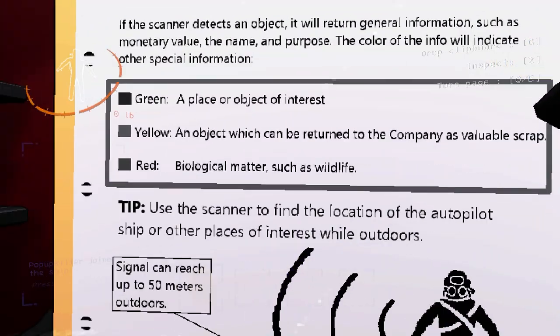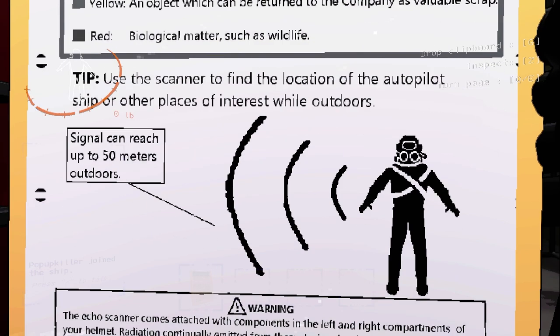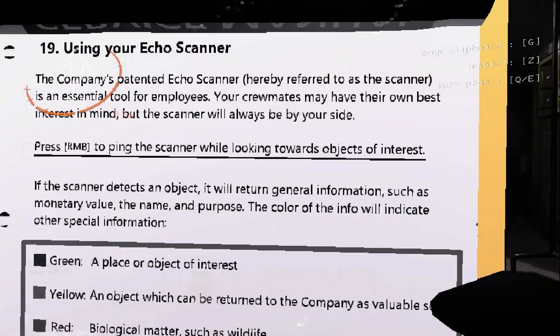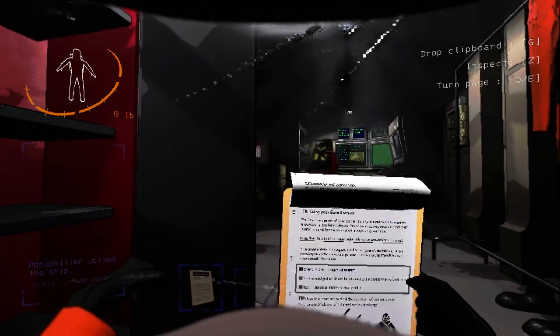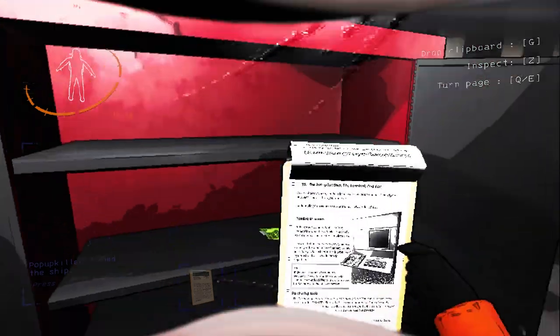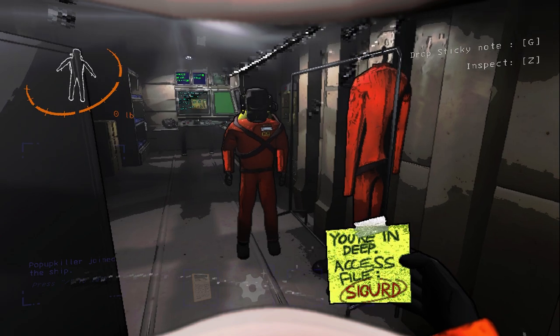Okay, I don't know where we are. Tip, use the scanner to find the location of the autopilot ship or other places of interest while outdoors. Signal can reach up to 50 meters outdoors. And let's figure all that out ourselves, come on. Oh, there's another page. Okay, let's just figure it out. I can hear myself through you.